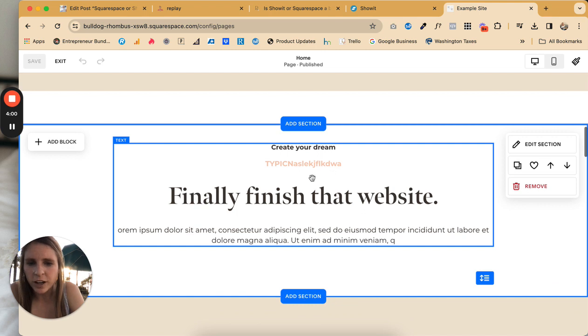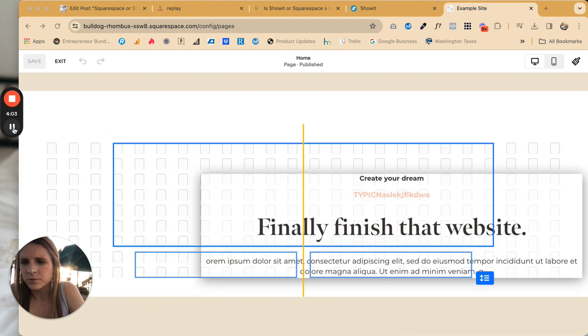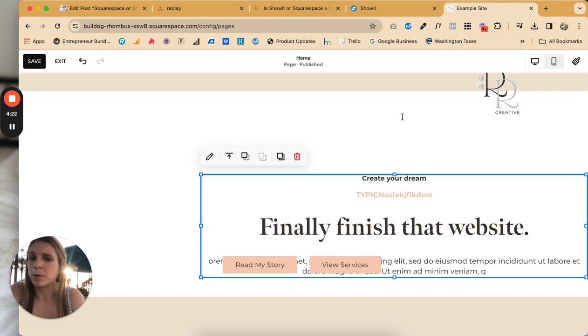So anyway, if you look here, this is my piece of text. And if you want to drag it around, you're really limited with where you can drag it. This is your grid. You don't get as much freedom, I guess. So that point will definitely be going towards Showit.